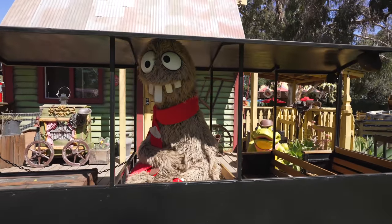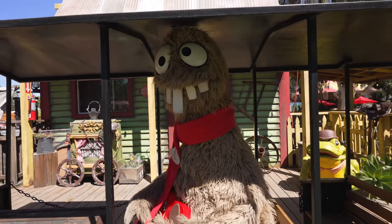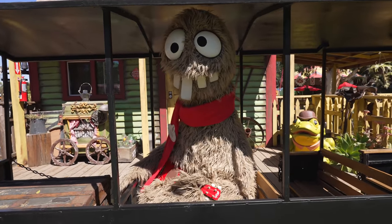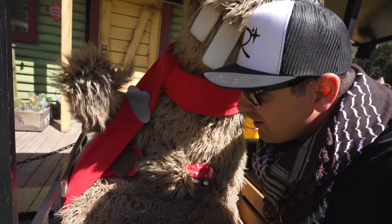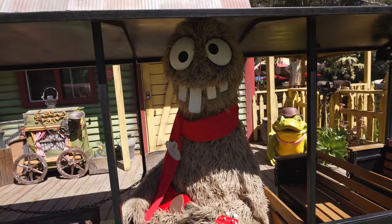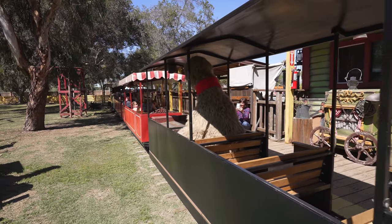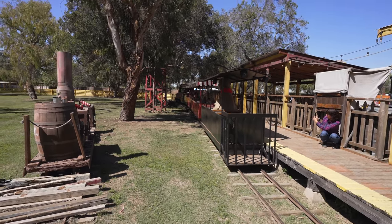Hey Tuba, you going for a ride? I sure am. You're going to play music on the train? How did you do that? That's the train whistle. I swallowed. You swallowed a train whistle? Yeah. Let me see if I can get it out. You okay? Oh! I can't get it out, but we can make it work. It's in my esophagus. They ain't got all day, you know what I'm saying? All aboard, we're going! Oh boy. That is so highly entertaining.